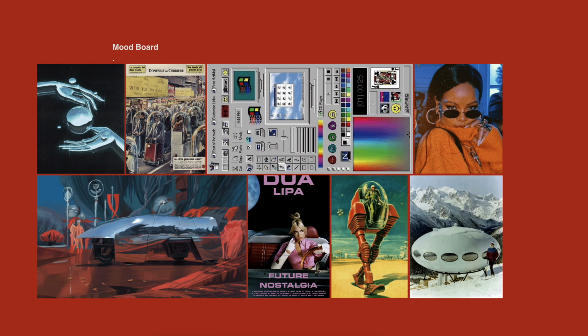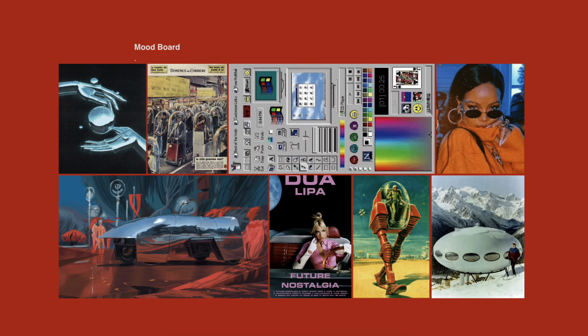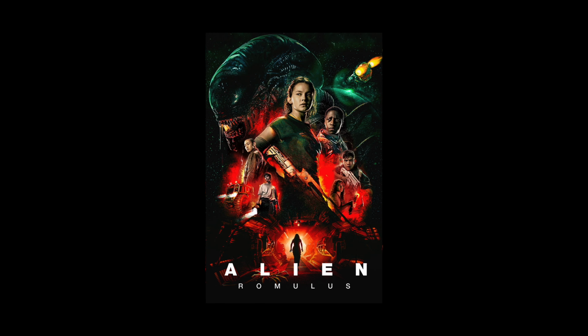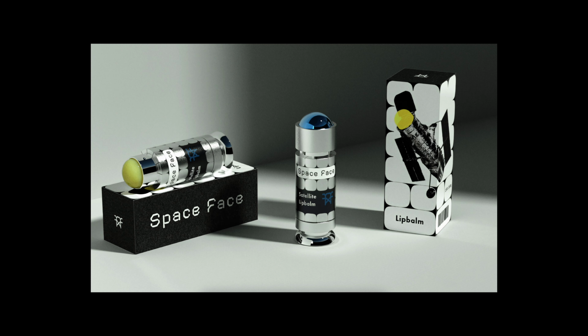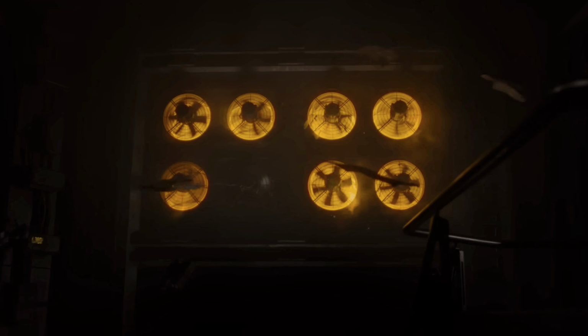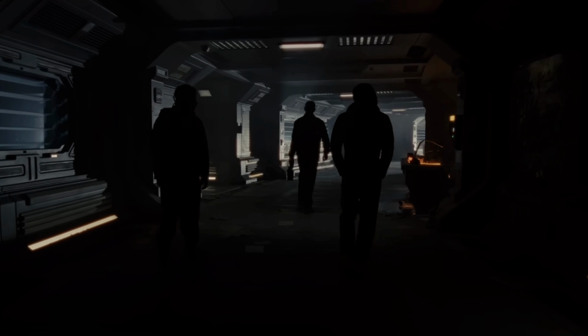The last design trend on our list is Retrofuturism. The blend of nostalgic elements from the past mixed with futuristic aesthetics creates a unique style that feels both familiar and forward-thinking. This trend is really big in entertainment, film, and gaming. So if you're looking for a design style that is both timeless and distinctive, Retrofuturism is an excellent choice.